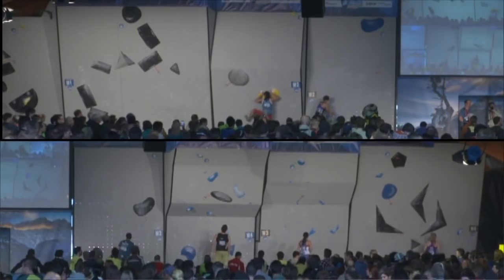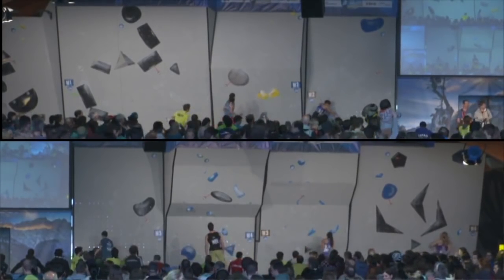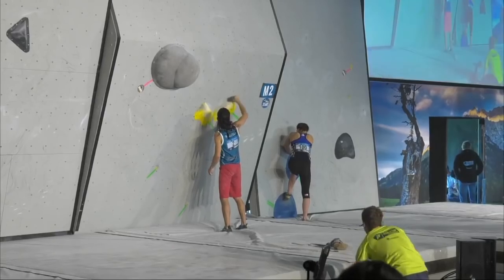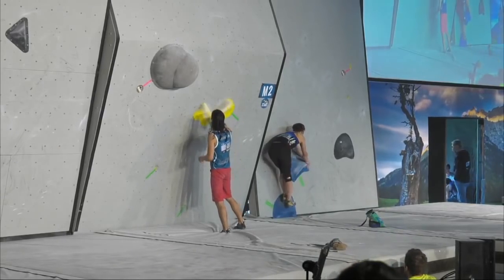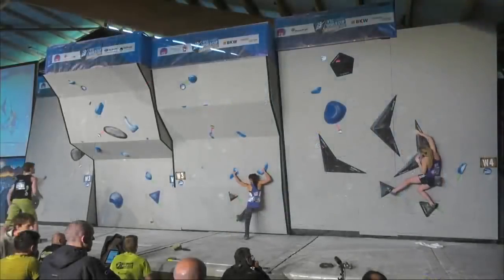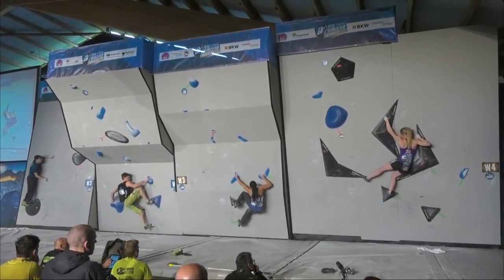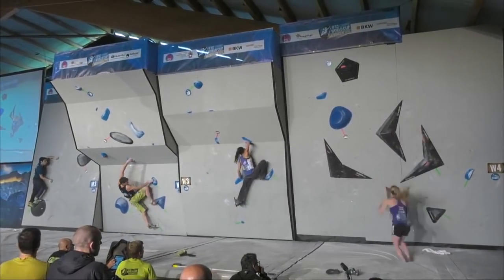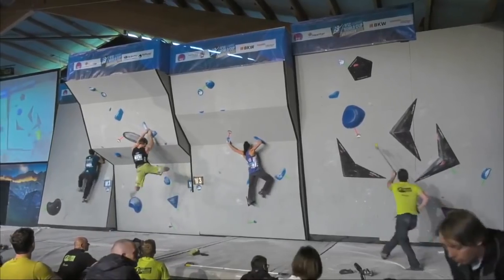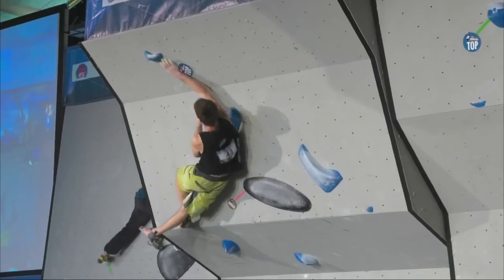And at the same time on the right side, Jan Hoyer, Megan Mascarenas and Shauna Coxsey on the last. And we can see here on the right of the screen, the World Cup champion trying to find her position. And let's see how she does on the first move, her first attempt.